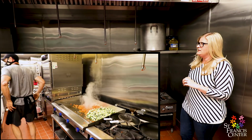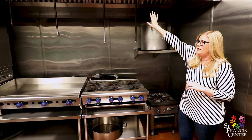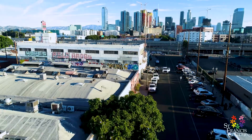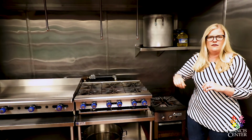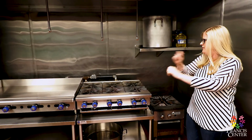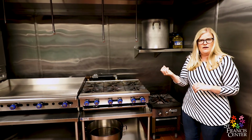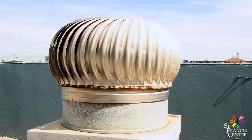So what we did is completely replace all of the ventilation here underneath the hood, and we also added a replacement air unit onto our roof up top. That way it's replacing all of this hot air that gets created when we're steaming up, making a delicious breakfast, and replaces it with cool air that's been air conditioned. So let's turn it on and see how cool it is.